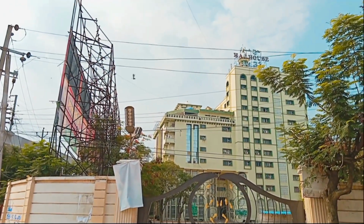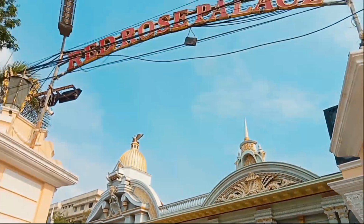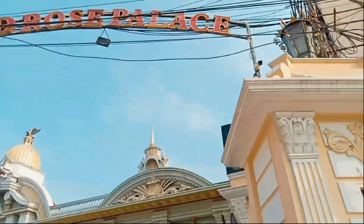So guys, this location is opposite of Hajj House. As you can see, the main location. This is the main entrance, Red Rose Palace.